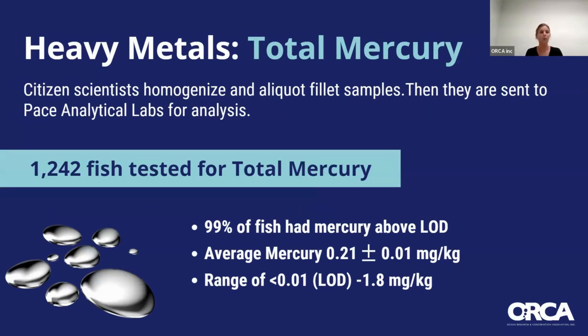Mercury, however, not the same story, and that is why we continue to measure total mercury in all of our fish tissue. We have now analyzed over 1,200 fish specimens for total mercury. Again, 99% of those fish have come back with detectable concentrations, and it ranges from below the level of detection of 0.01 milligrams per kilogram to 1.8 milligrams per kilogram of total mercury. The fish that have the highest concentrations, those top 10, well, 8 of them seem to be coming from hardhead catfish and gaff topsail catfish, 1 ladyfish, and 1 crevalle jack. So those top 10 are coming mainly, it appears, from specific hardhead catfish.